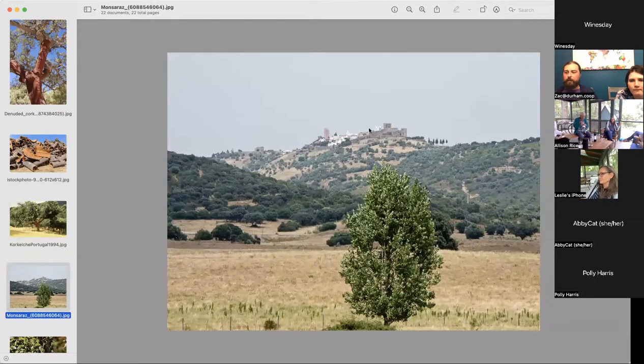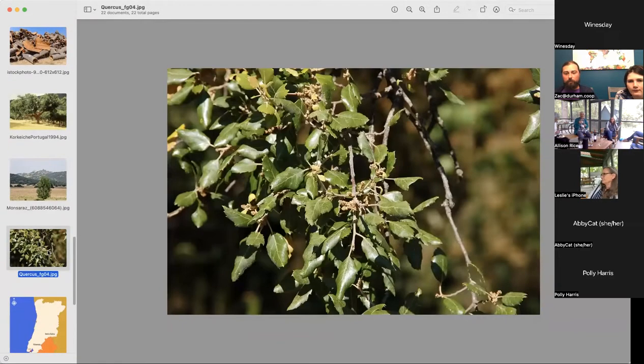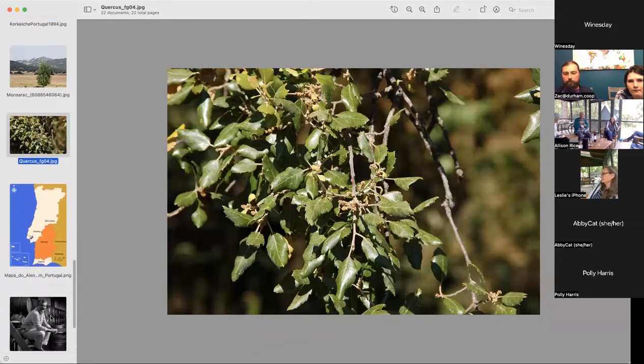This is the city of Evora. There's some ancient ruins. It's a World Heritage site. So there's a lot of history. Winemaking was actually brought to this area by the Romans, and then it just kind of stuck around. And also, those are the oak tree leaves.